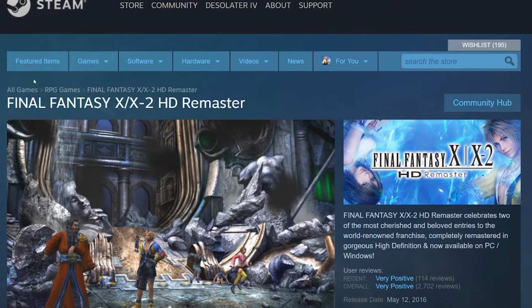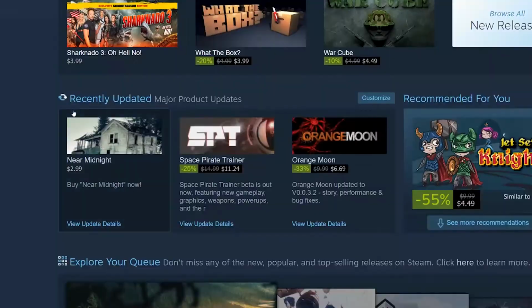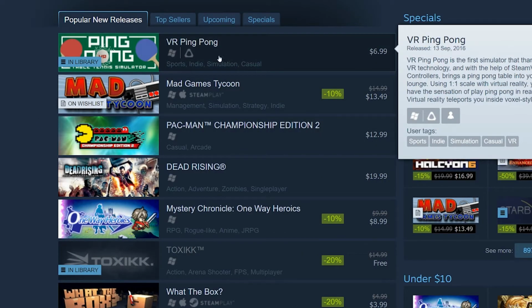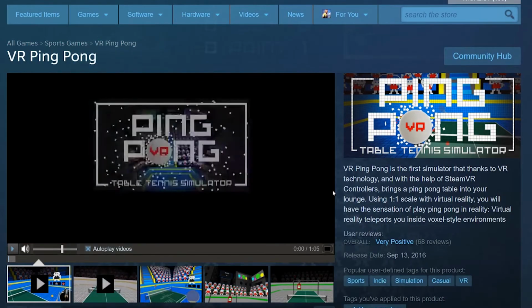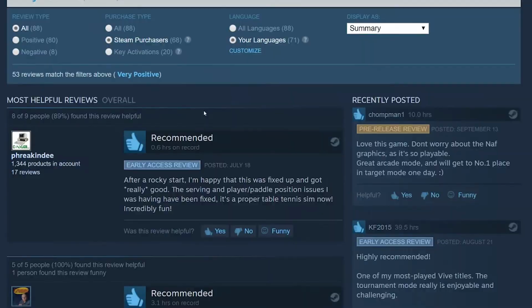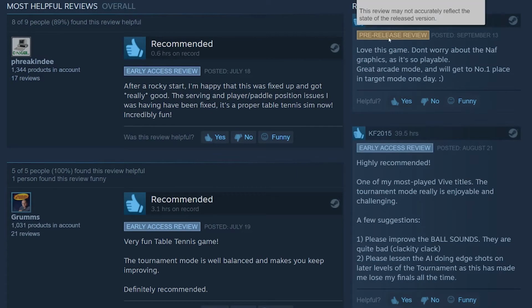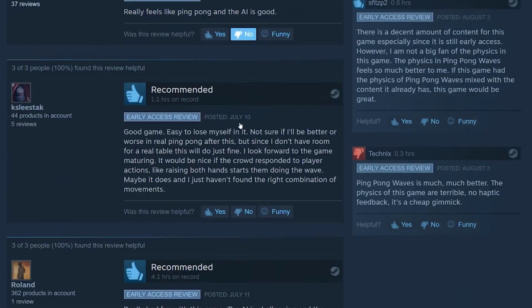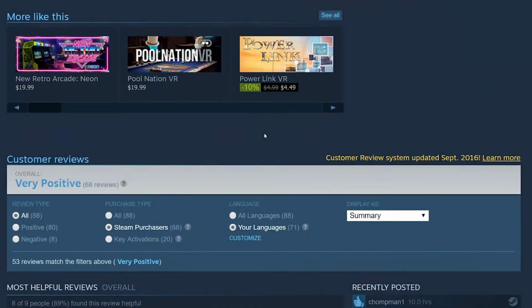And it makes an influx of positive reviews on new games, and it kind of skews the overall rating score. I'm not sure if I can give an example of that. Maybe if I just go to popular new releases, maybe VR Ping Pong. And as you can see, it has very positive reviews already. And I think this is mainly because they give out a lot of keys. Here's a pre-release review. A lot of people may have actually bought it. Let's actually see how many people have bought it.